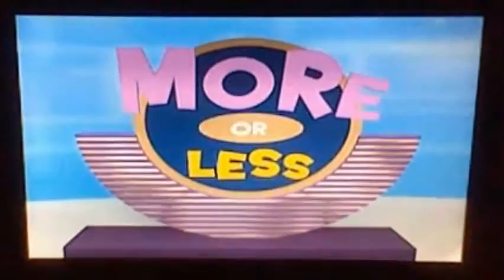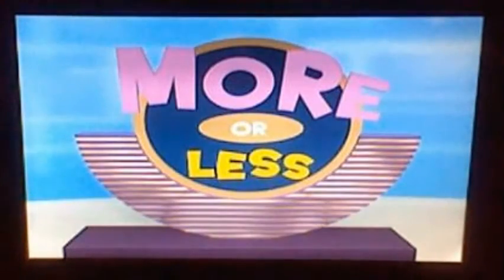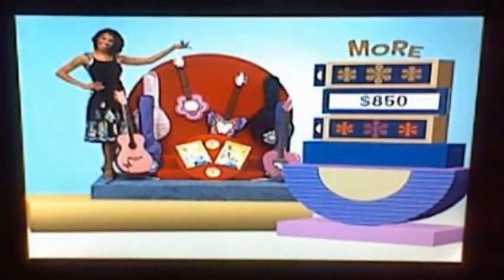Congratulations! You're going to play More or Less for a chance to win three fabulous prizes and a brand new car! All you have to do is decide whether the actual retail price is more or less than the display price, all right? Let's see those prizes. Thank you, Todd. Now, is the price more or less? It's the Rock Girl Guitars. It was $850.